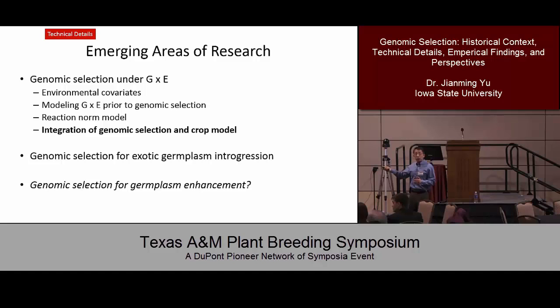You can model the G by E prior to genomic selection, or you can do a reaction norm model where you create a variance-covariance matrix for the environment, like we create a variance-covariance matrix for the genotype. And then you can actually integrate genomic selection with crop modeling. We haven't spent enough time on that because we could not get crop modelers to work for us. Now we recently got internal funding. Really, I basically just tell my crop modelers, get this done, and I'll pay you one summer salary. Okay.